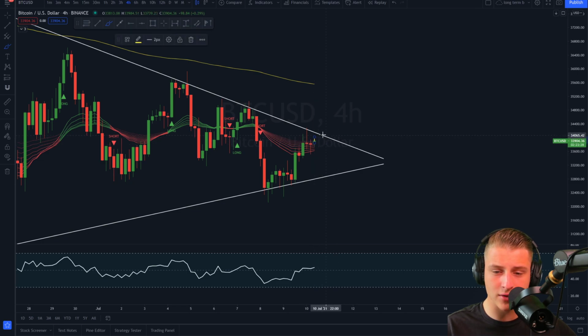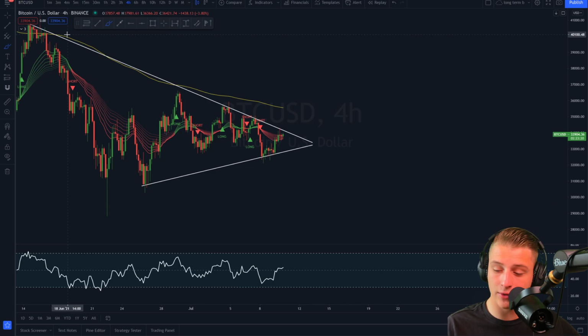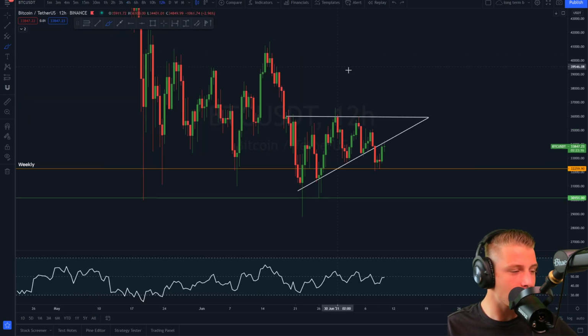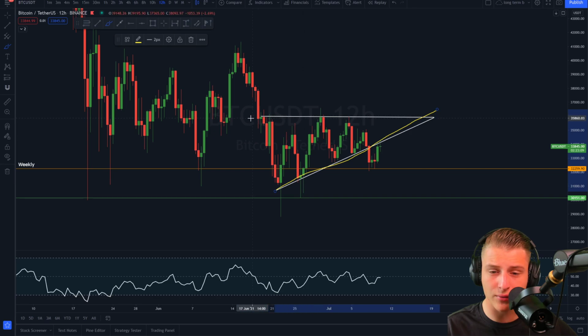If this 4 hourly candle closes above it, this could of course mean that we're going to at least find some support on the EMA ribbon, which is quite a bullish signal here. So let me as well go into the 12 hourly candles before closing this video. Make sure to check this out here, because on the 12 hourly candles, as in a triangle, we have been looking at this one already, and we have been looking at this important support line over here.